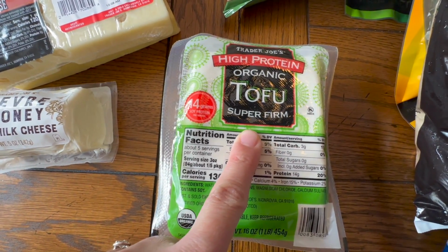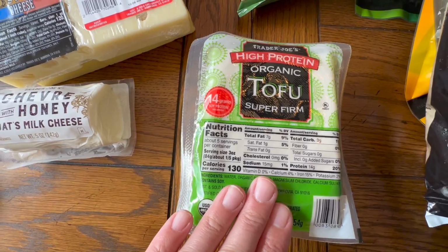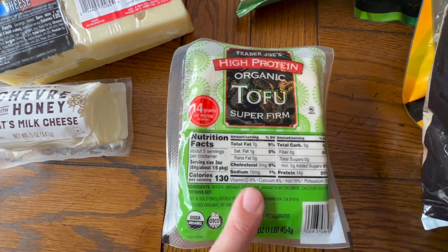I got a pack of the high protein organic tofu. I got it in the super firm because I usually use this to saute. Sometimes I'll make a vegan bruschetta with this. Believe it or not, it's actually really good. So I got a package of this to last us the week.